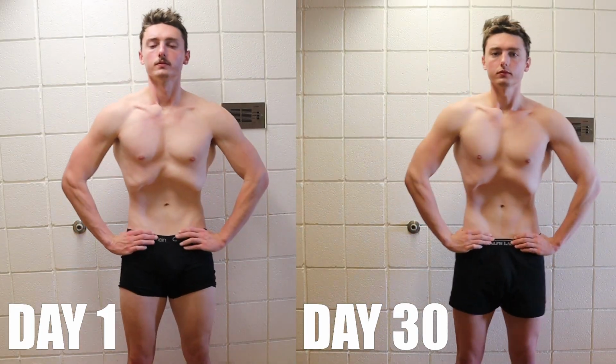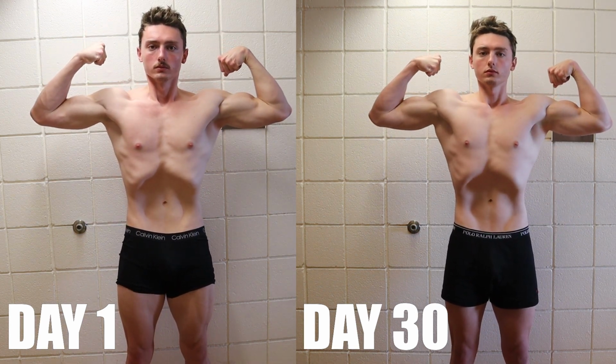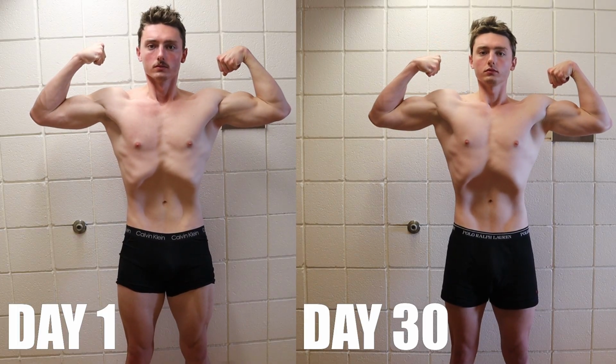Then we have the vacuum. So with the vacuum, I honestly think that the day 30 one looks better. Again, the big thing for me that I'm seeing is my delts, my shoulders, and then my biceps just look a lot fuller, a lot more defined. Other than that, there's not that much of a difference. Obviously, the mustache had to go, but that's not really a physique change.